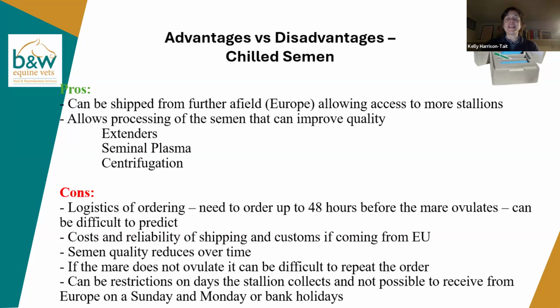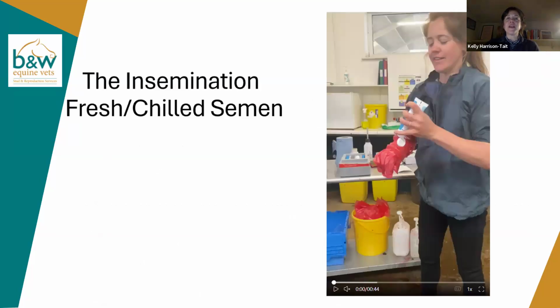There can be restrictions on days the stallion collects. Often the stallions used for chilled semen shipping are competition stallions, and they mainly collect on Mondays, Wednesdays, Fridays, or Tuesdays, Thursdays, Fridays, or similar days. And therefore, it's another factor in programming your mare. And you cannot receive semen from Europe in particular on Sundays, Mondays, or bank holidays. So the courier system doesn't work, and that includes European bank holidays, so we have to put them in the calendar too. Chilled semen within the UK, we can often find a courier to get it to you even on these days, but often at a higher expense.